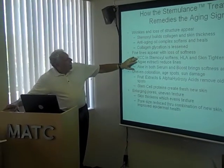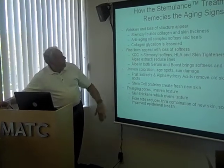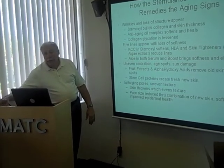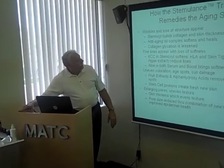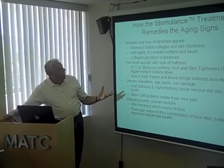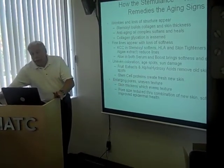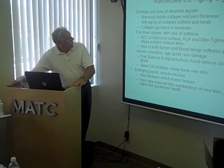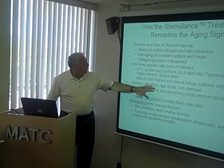So we focus on wrinkles and loss of structure with those three things. Fine lines, our KCC and the stemoxyl in clinical studies, that ingredient alone was found to increase skin softness by 67%. It's a very, very good softener of skin. And of course the hyaluronic acid, which gives plumpness back to your skin. It brings moisture back and it gives a plumpness back to your skin. And then we have two skin tighteners in the product, DMAE, which you probably already are familiar with, and CLG extract, which is a known tightener for skin to help with the fine lines as well.